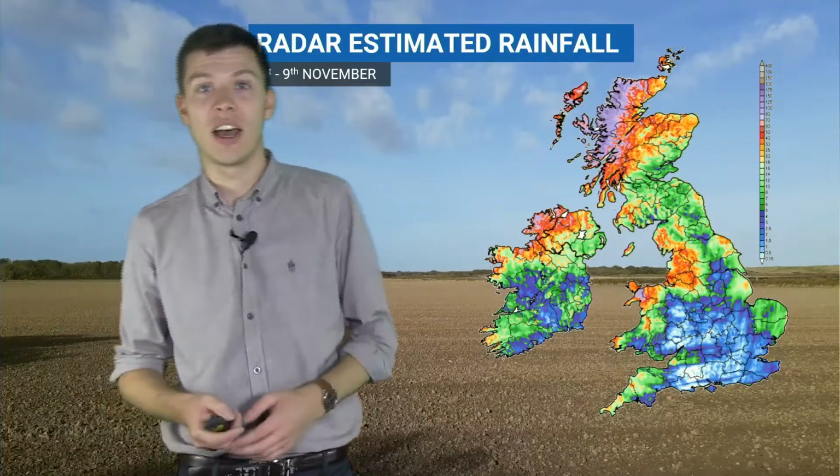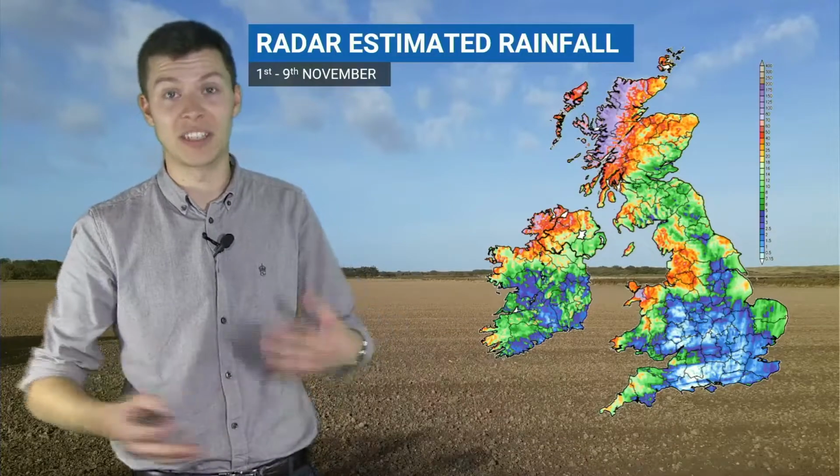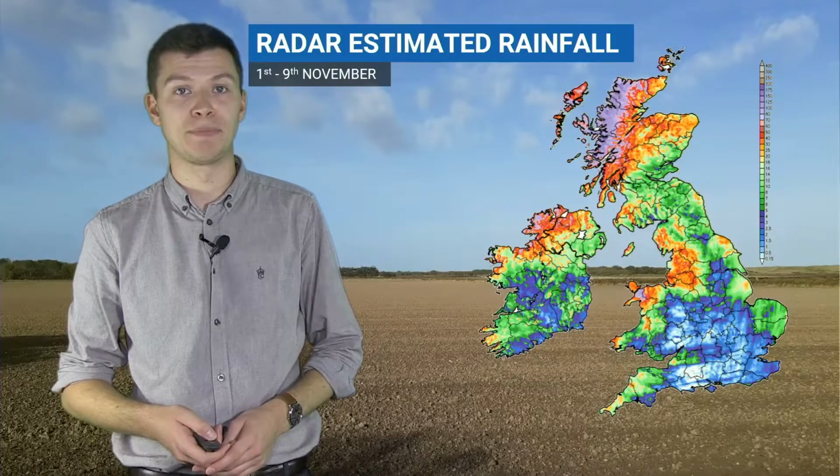So it's been quite mixed for many places. Some of the places that saw rain saw quite a lot of persistent rain from the persistent feed of showers, whereas other places saw pretty sunny conditions for a lot of the time.